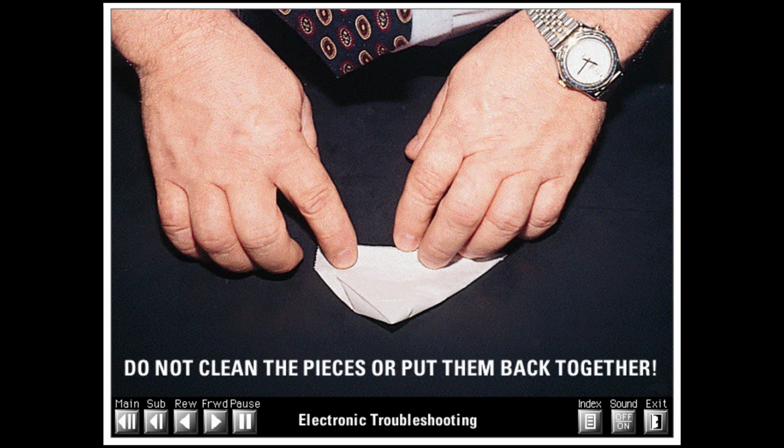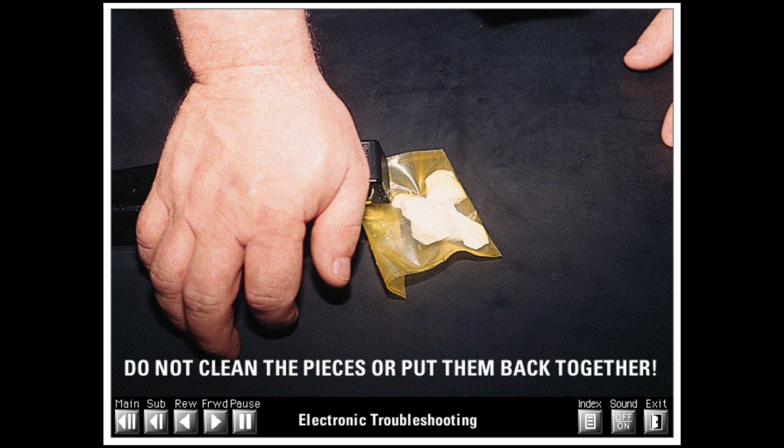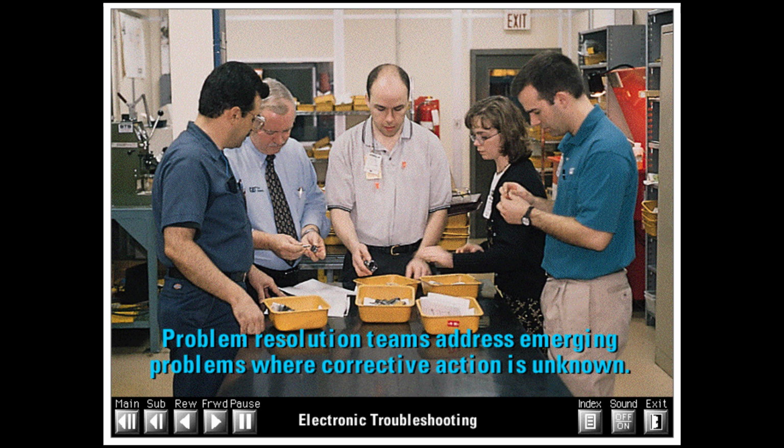Wrap the pieces individually in soft paper towels and return them in the same box or envelope clearly marked for identification. Results from the performance, teardown, and failure analysis are compiled and reviewed by both engine and fuel system engineers to determine root cause of problems and necessary corrective action. Problem resolution teams address emerging problems where corrective action is unknown.